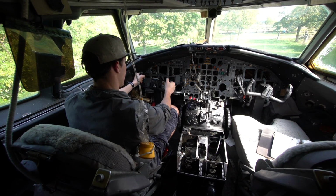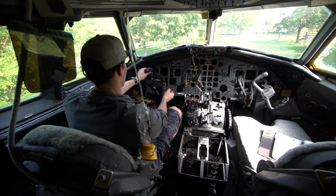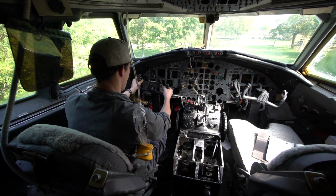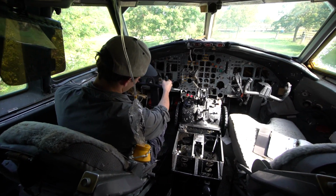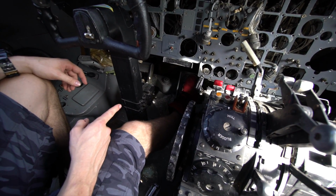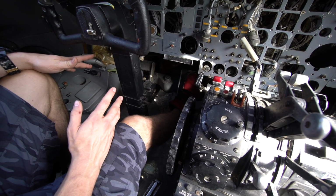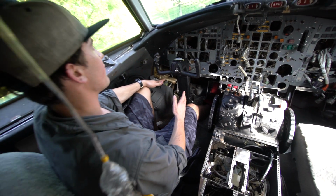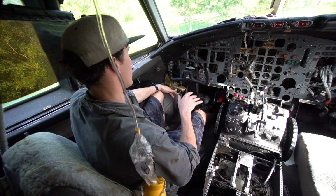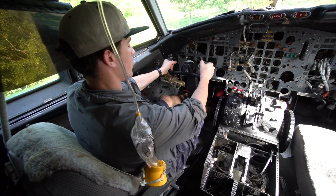Then these control the ailerons, which is the aircraft's roll. Of course, turn right, you roll right, turn left, you roll left. And then these are the rudder pedals. And these control the yaw of the aircraft. And that's how the aircraft moves. It's kind of like a boat. It will steer right or left, but it will not change the position of the wing, just the position of the nose. And of course, you know, those work.